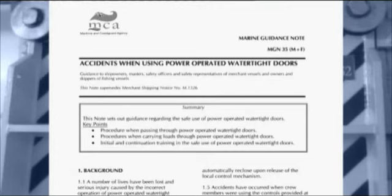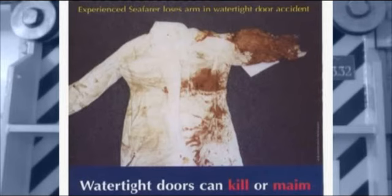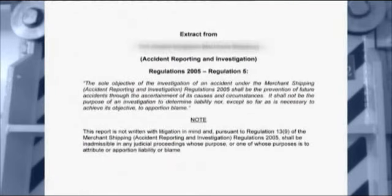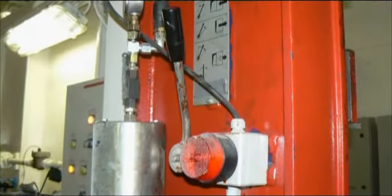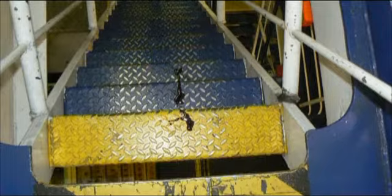Accidents involving powered watertight doors are almost always due to incorrect use or the complacency of the individual who ignores the procedures. Procedures put in place for your safety. In the inquiry, after one particular fatal incident where a fourth engineer was crushed, the second engineer was recorded as saying, "Of course, if I had reported him for ignoring procedures, then maybe he'd still be alive. I've got to live with that now on my conscience." Failing to comply with procedures could result in disciplinary action, and failing to comply with procedures could also kill you.